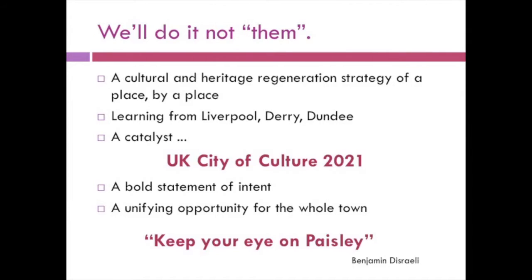So, for example, when we launched our strategy in June, the invitations to that launch event didn't go out from the council, they didn't go out from the leader, they went out from the town. Paisley invites you to come and see.